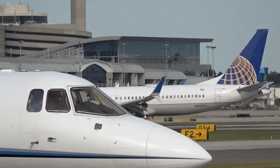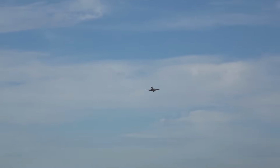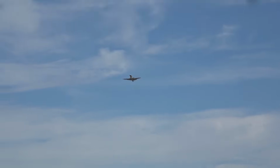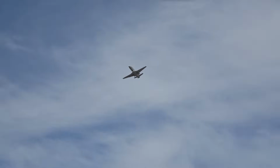All right, these exec jets down here. Ooh, he snuck out. I didn't see it. This NetJets is headed to FOK. Where is FOK?